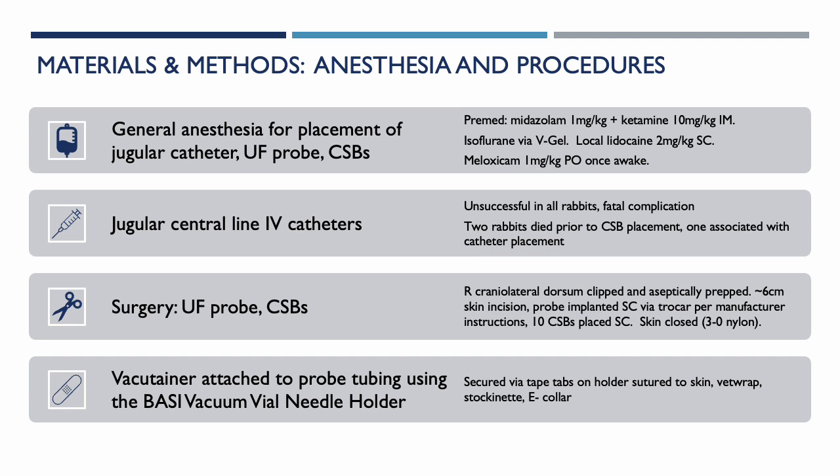We then attached the vacutainer to the vacuum vial needle holder as instructed in the kit. And then we also secured the apparatus to the animals using some sutured tape tabs and provided some vet wrap and stockinette and e-collars. Rabbits were monitored until fully recovered and provided oral meloxicam once a week.